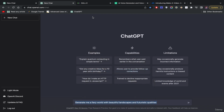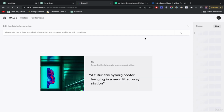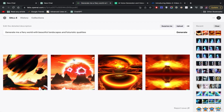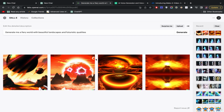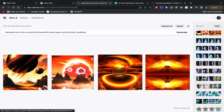And also, there are other tools that will give you different varieties of images, but for now, we're going to use Dalle. The other tools are Midjourney and Stable Diffusion, a few of the other ones, but for now, this is what we're using. And look at that. This is generated through Dalle, but what you can do is ask ChatGPT to give you prompts for a fiery world with beautiful landscapes and futuristic qualities, and it will give you more detailed prompts, and you can copy and paste that into Dalle to generate even more abstract ideas. So that's just one example.